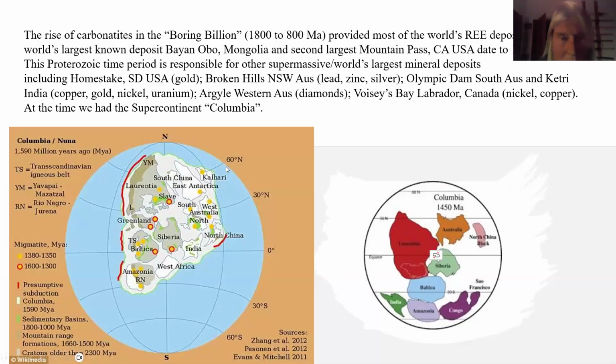So at this time, we had the supercontinent Columbia. Here's two pictures of it. They're kind of the same. So South China, Laurentia would be your northern part of Canada. So here's the Slave Province that we just talked about. We have Siberia, Baltica, Amazonia, West Africa. These guys were all stuck together.